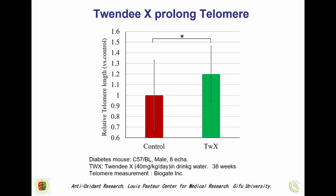And then this is data of the telomere length. This data is from diabetic mice at old age, and the control is just diabetic mice, and the green one is 20X administered for 38 weeks. It's a long time, but you see that the telomere length is significantly increased. Telomere length is directly connected to your lifespan. Maybe 20X will have an effect on prolonging your life.